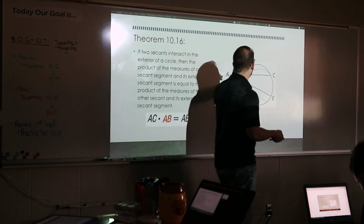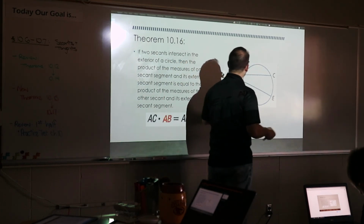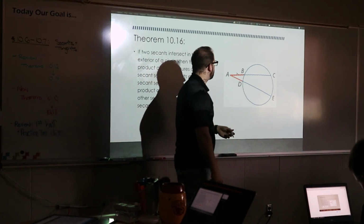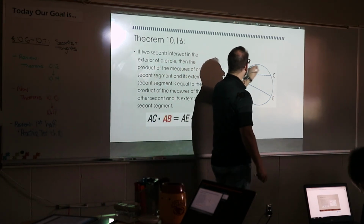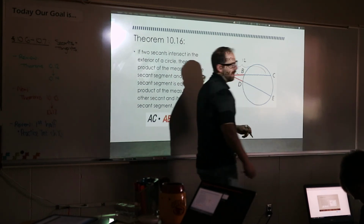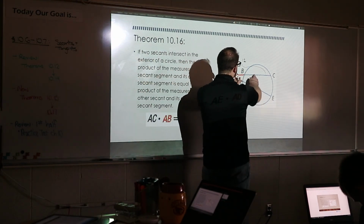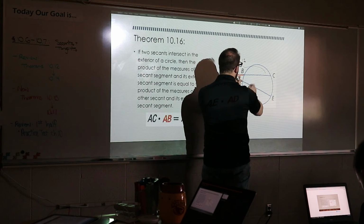So let me give you the math here. So let's say I'm missing AB. Let's say I'm missing the part on the outside for some reason. That's the part I'm missing. And I know the whole length of this stick is 12. I know that. The whole stick is 12. A to C is 12. So these could be any sizes. This could be 1 and 11. This could be 2 and 10. You get the idea, right?